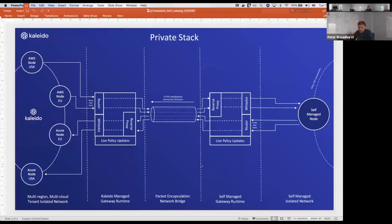And one of the really nice things about choosing this is WebSockets over HTTPS is really proxy friendly. So you don't need to have a sophisticated environment to be able to connect from this local runtime that you're running up to Kaleido. And the connection direction of the network connection is from your local environment to Kaleido. So zero firewall ports need to be opened up anywhere in your organization to allow connectivity from outside in. It's only connectivity from inside out.